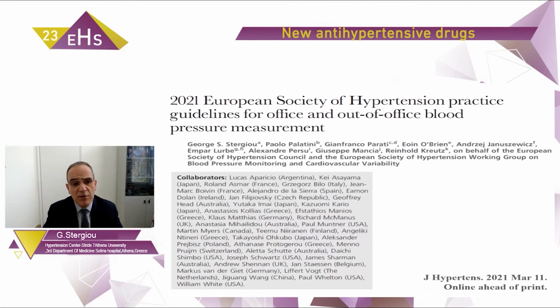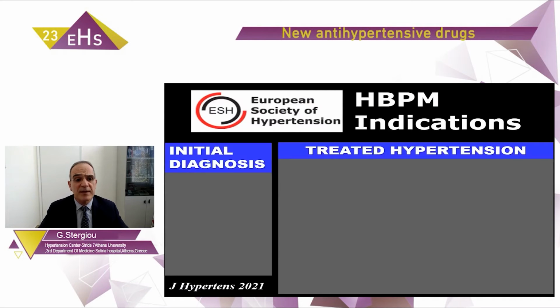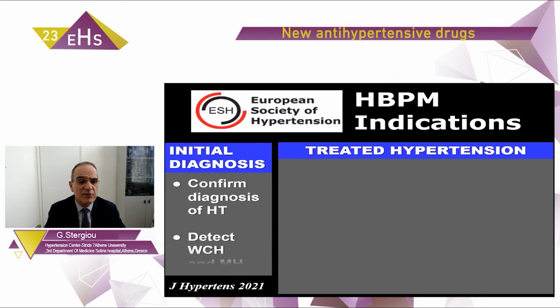And I'm close to the end, and I'd like to present here practice guidelines that the European Society of Hypertension published a few weeks ago, showing how these methods should be used in primary care. For the indications, you can see there are two groups of indications, a small group for initial diagnosis and a big group for treated hypertension. For initial diagnosis, home blood pressure monitoring is useful to confirm diagnosis and to detect white coat or masked hypertension.